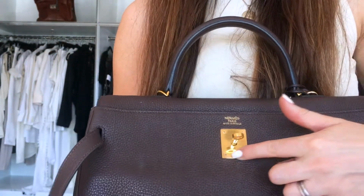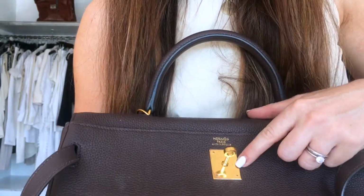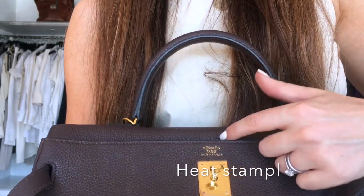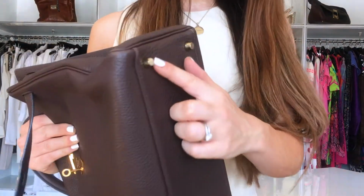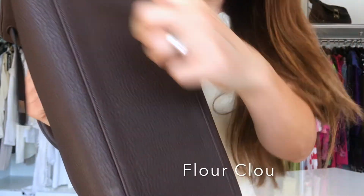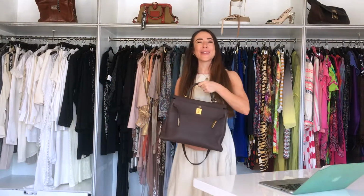You'll probably also remember from one of my Hermes talks, you want to make sure that if you've got gold hardware that you've got the similarly matching gold stamping there. You can, as an option, carry the bag open as so. I'm sure many of you have seen it like that. And at the base of the bag, you've got the flower cloth. So there are 4 studs at the base. So that is what I would call the anatomy of the Kelly bag.